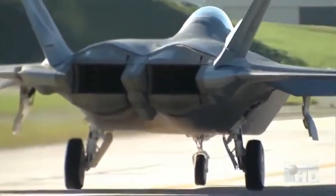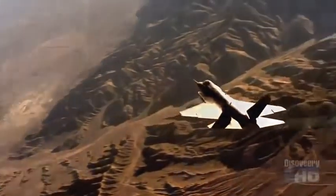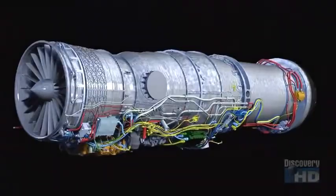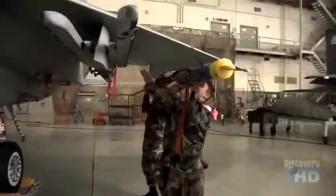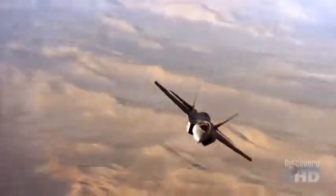Unlike the twin-engine F-22 Raptor, the F-35 Joint Strike Fighter was designed around a single engine to keep down not only costs, but weight. A lighter plane can carry more weapons. For the Joint Strike Fighter, one of the keys of its mission is the ability to handle a large amount of ordnance and bring it to an enemy site. That all works better with a single engine.